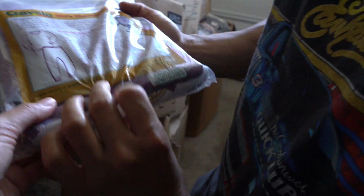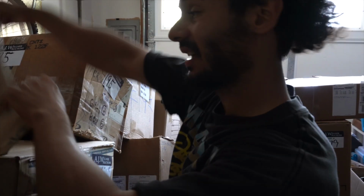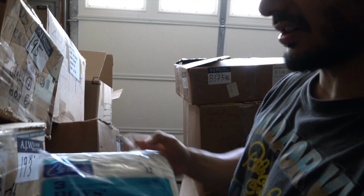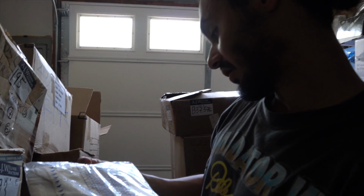What year? This says 2001. Oh, here's something weird that for some reason they sell. It's just the Carter's. I think Carter's is still a brand, right? This is just the vintage. I don't know, guys.